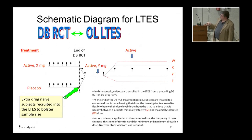And then once everyone's on that dose, then it's up to the physician, who's their actual doctor, to adjust the dose. They can go up or down or whatever they want. So this is how these trials work. You can also feed more drug-naive subjects in at this point because you may need more subjects to meet that 1,500 subject exposure.